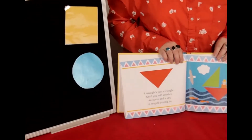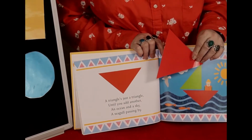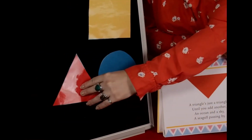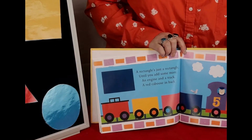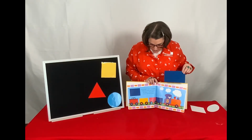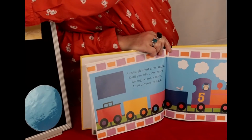A triangle is just a triangle until you add another, an ocean and a sky, a seagull passing by. A rectangle is just a rectangle until you add some more, an engine and a track, a red caboose in the back. There's our rectangle.